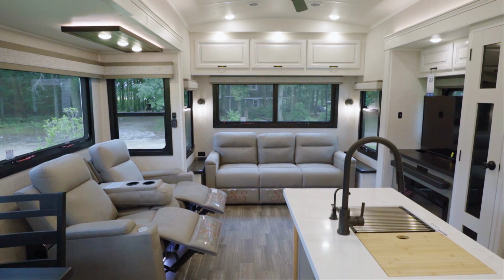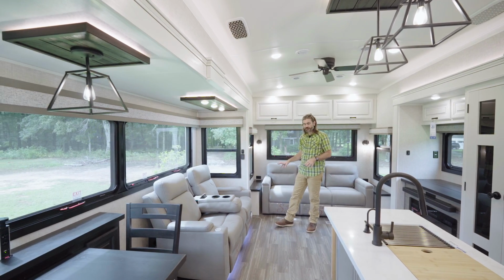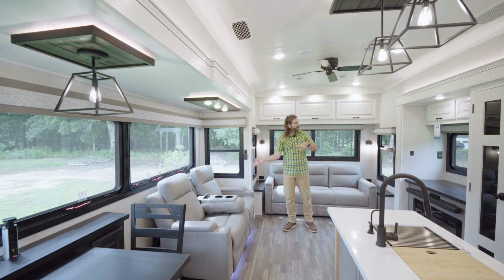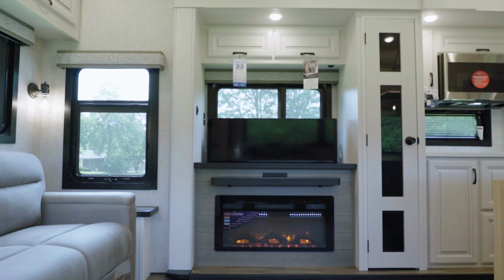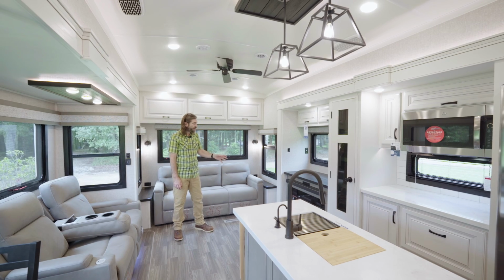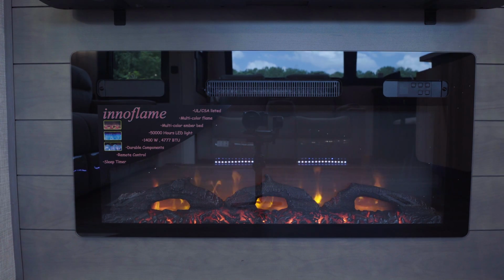We have nice theater seating. This is cloth, not pleather, so this has a nice feel to it. That's something a lot of folks have asked for, and that's directly across from our entertainment center, which features a TV on a televator that rises up at the touch of a button. We have a Bluetooth soundbar down below and a large in-a-flame electric fireplace that's going to put out a fair amount of heat in the wintertime.